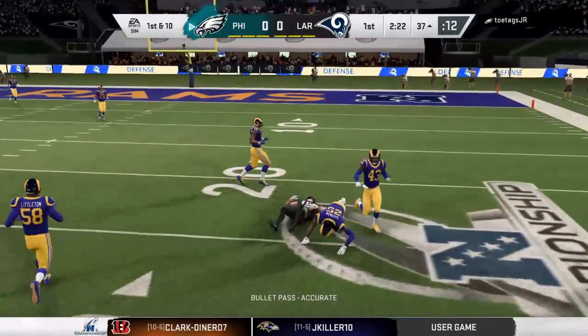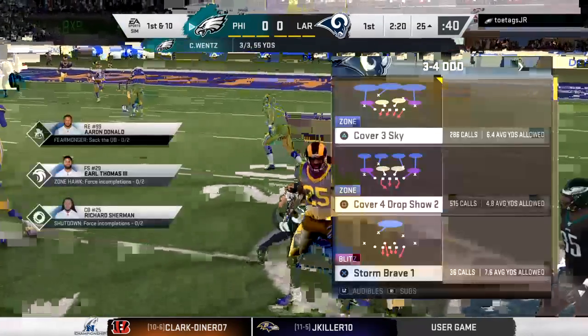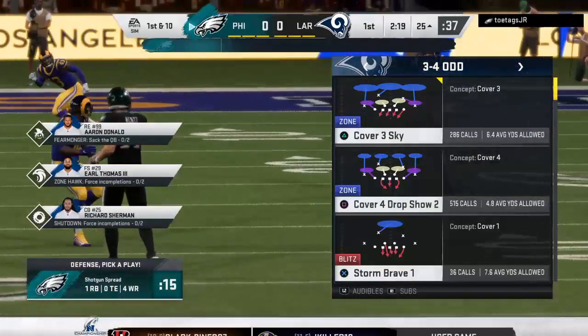Wentz throwing complete to Arcega-White. 12 yards is the pickup. Good for an Eagle 1st down.